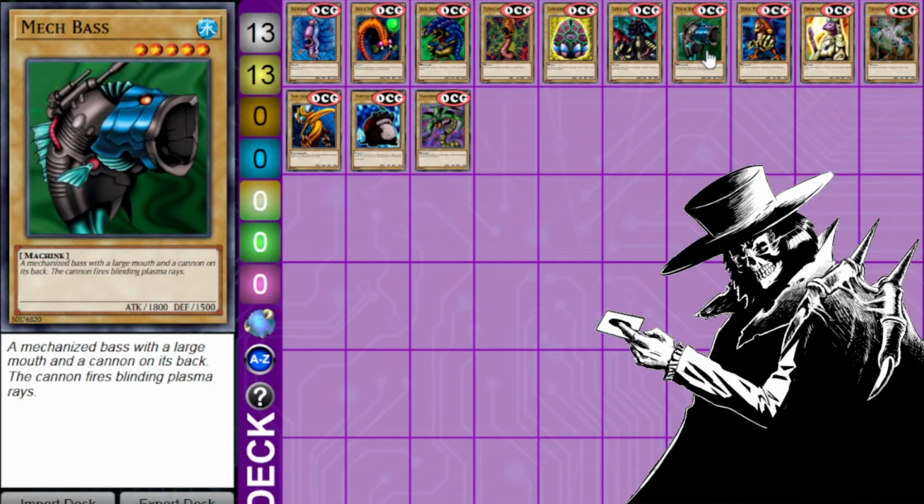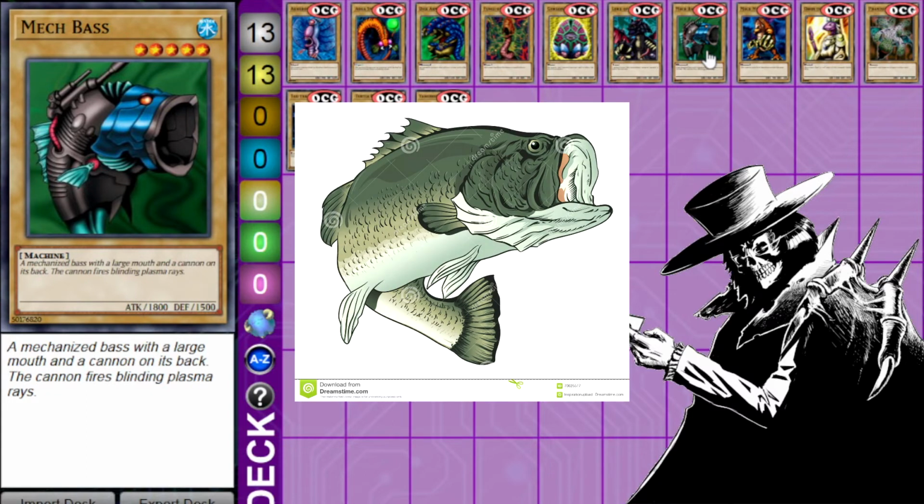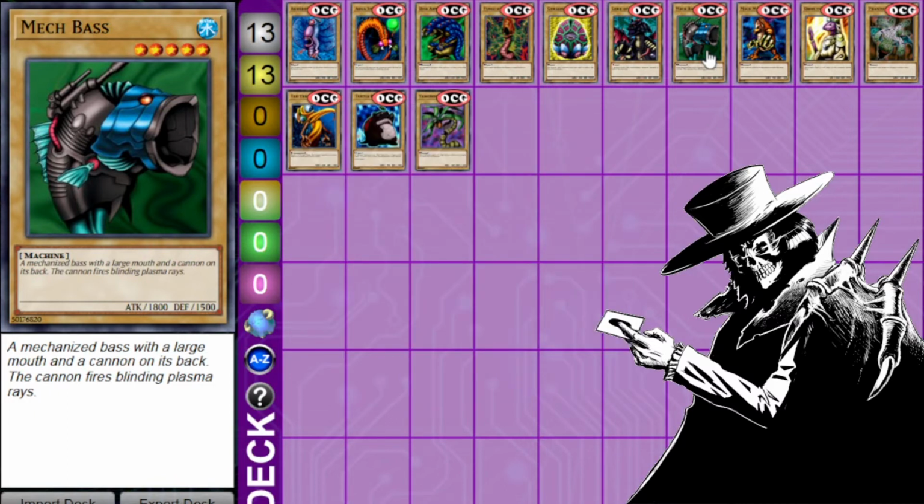And here's a really strange one. Mechbass, a mechanized bass with a large mouth and a cannon on its back. The cannon fires blinding plasma rays. This one looks like something out of a magazine stock, but it's a high-level water monster. How did this even happen?